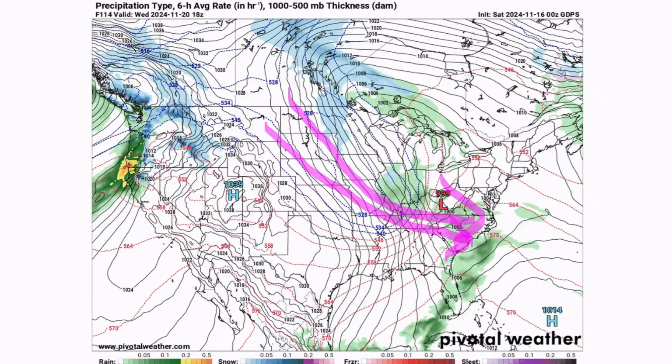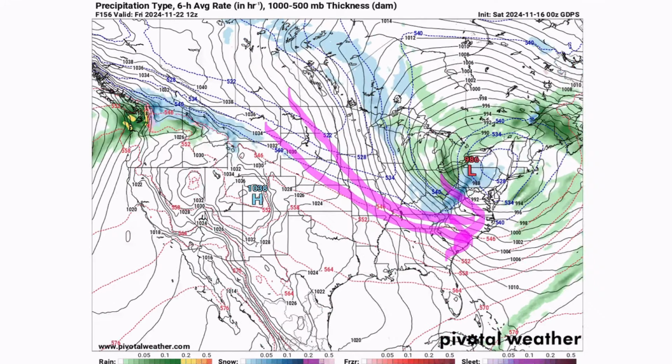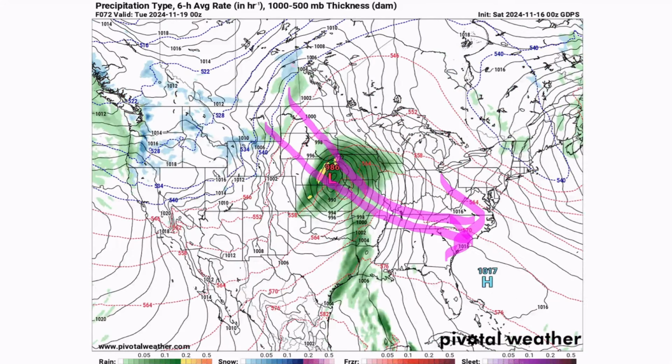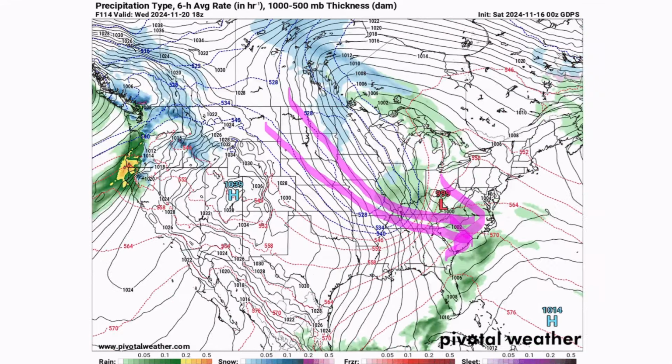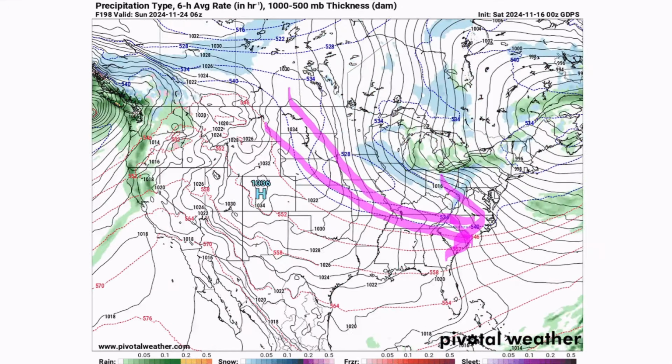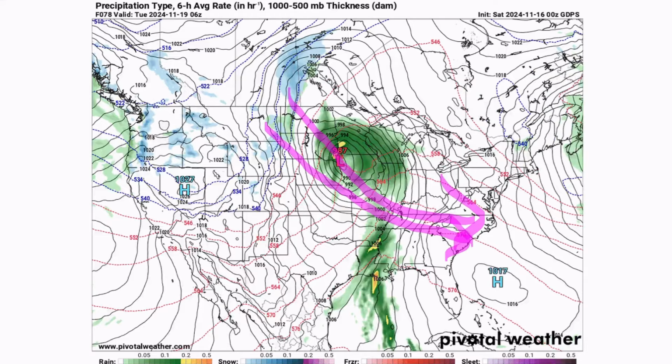Now, that doesn't mean it's going to snow everywhere where those blue lines are, but it does mean that the air that comes in behind it could be cold enough that we could see some snow. For example, maybe temperatures in the 20s and 30s. So I just wanted to point out the significance there of those blue dotted lines getting that far south.